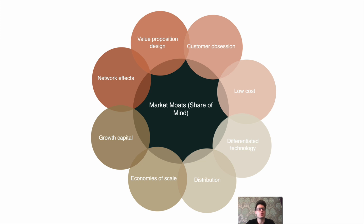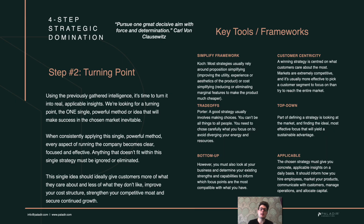There are more. You could argue some of those are not really moats, but I think it should give you a pretty good idea of what I mean by moats. So now let's get to step 2.